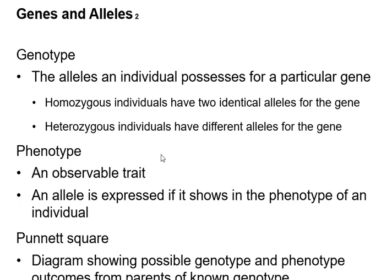Two of the words that people get confused are genotype and phenotype. The way I remember it is that phenotype starts with a P, and phenotype is actually what you physically look like. So in the case of Arnold, we had a little c and a little c, which gave him the no cleft chin. The genotype, little c, little c. The phenotype, the physical way it is expressed in the body, is no cleft chin.